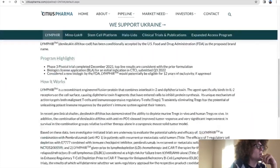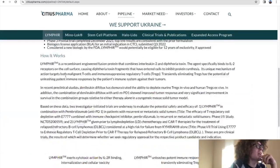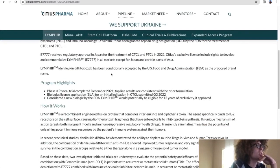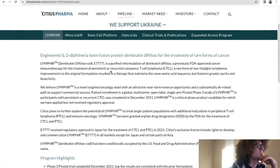So I don't really like this website already, because usually I like it when they just have a single pipeline with all the things. But I usually select pipeline first, so we just want to see what this company's about. Cancer immunotherapy is essentially the word that sticks out here. So this is an oncology drug.